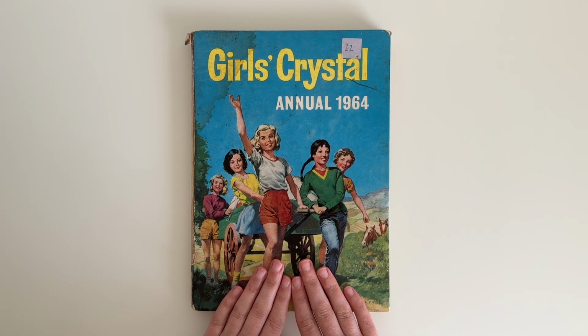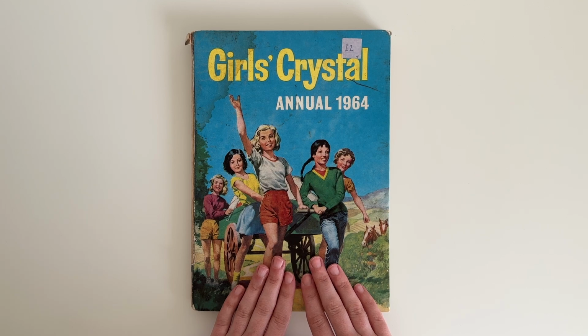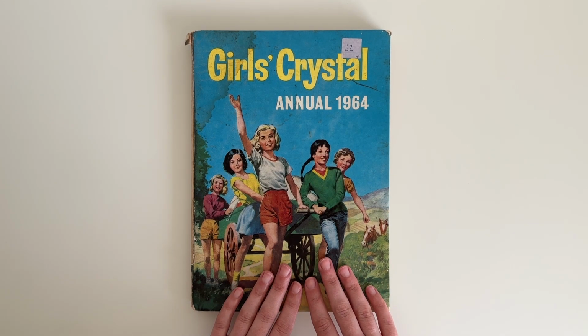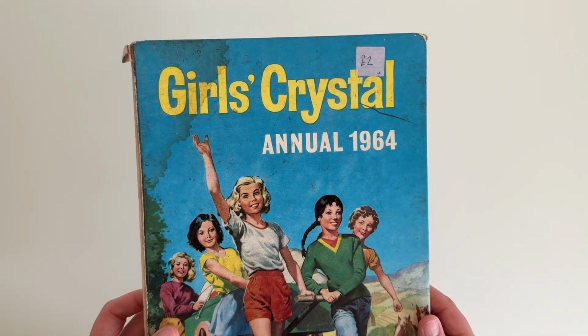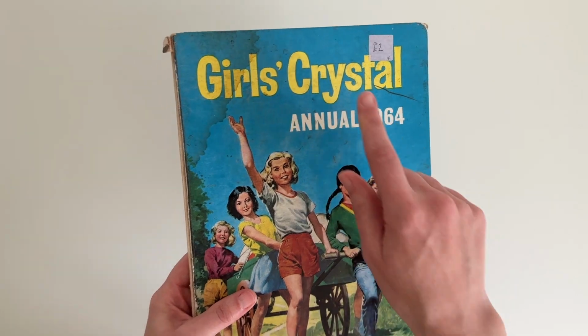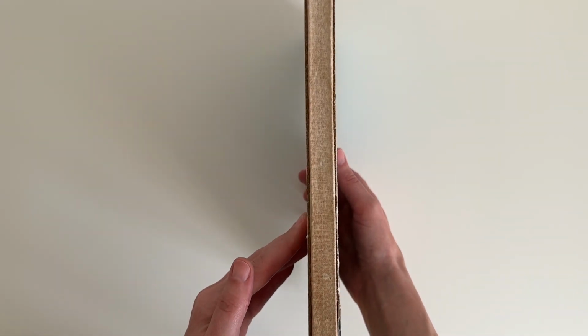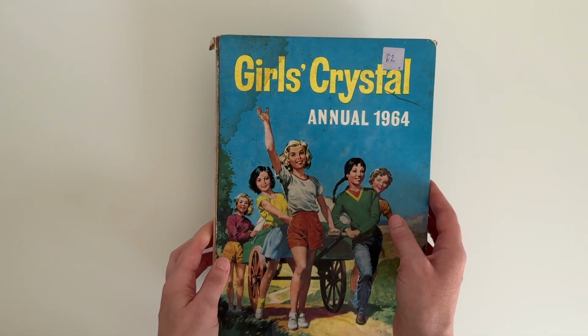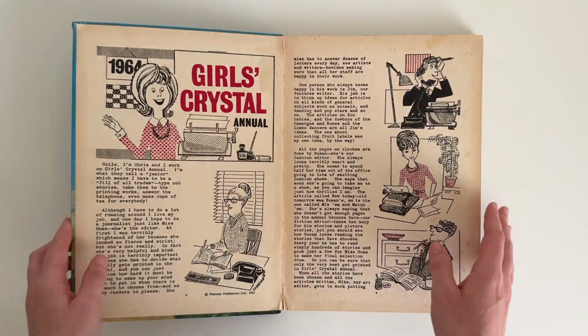Last up is a book, and I've mentioned in some of my previous thrift hauls that I try not to buy too many books because I still have lots and I don't have much storage space for them. So this is the Girls Crystal Annual from 1964, and it cost me £2. There is some water damage on the front cover, and the spine does seem to be missing, but I bought it because I really liked some of the full page spreads.